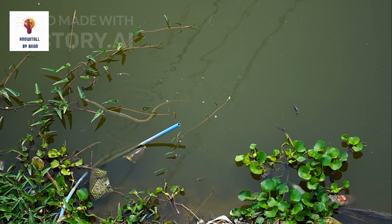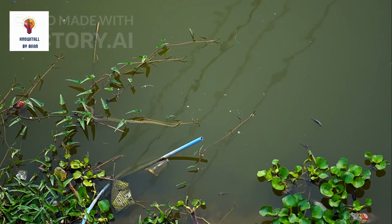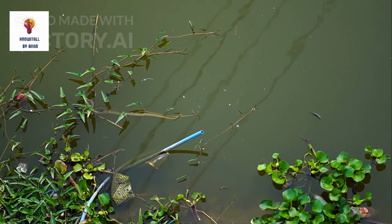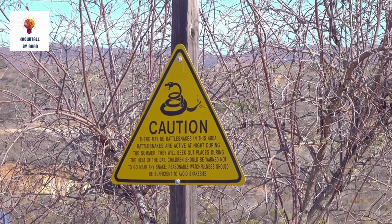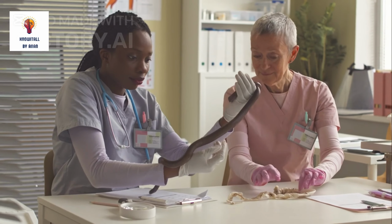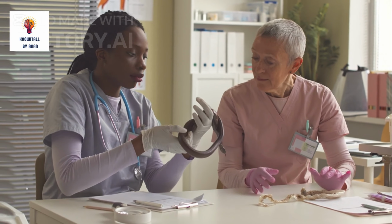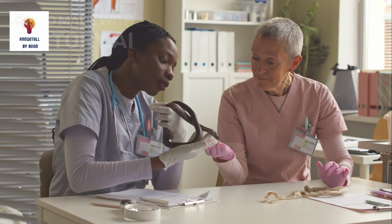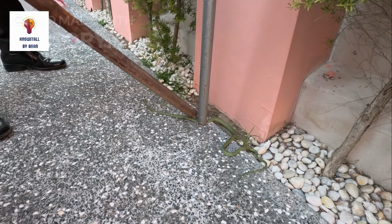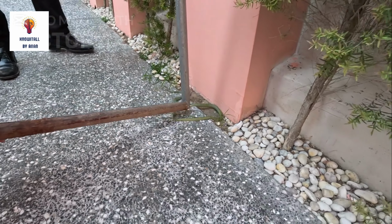A small, shallow water source completes the setup, providing hydration for the snakes while attracting amphibians that may serve as a food source. Safety remains paramount when inviting snakes into your landscape. Education plays a critical role. All household members should learn to identify local snake species and understand their behaviors. While observation can be fascinating, unnecessary handling should always be avoided.